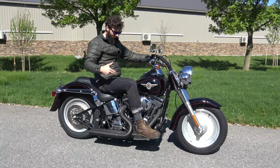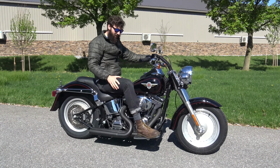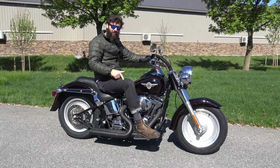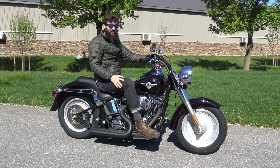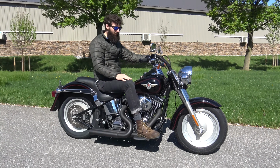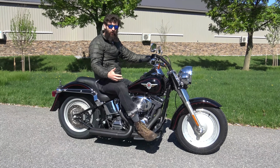So I'm 6'2", and you can see that the Fat Boy fits me very well. This is the same bike that Arnold Schwarzenegger rode. What's he, like 6'3"? He's pretty tall. Maybe 6'3", 6'4". He looks pretty good. I've never heard too many people complain about being too tall for the Fat Boy.